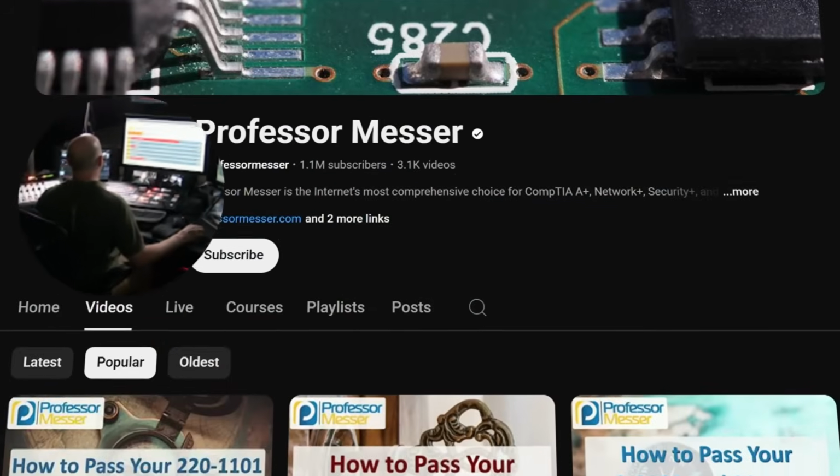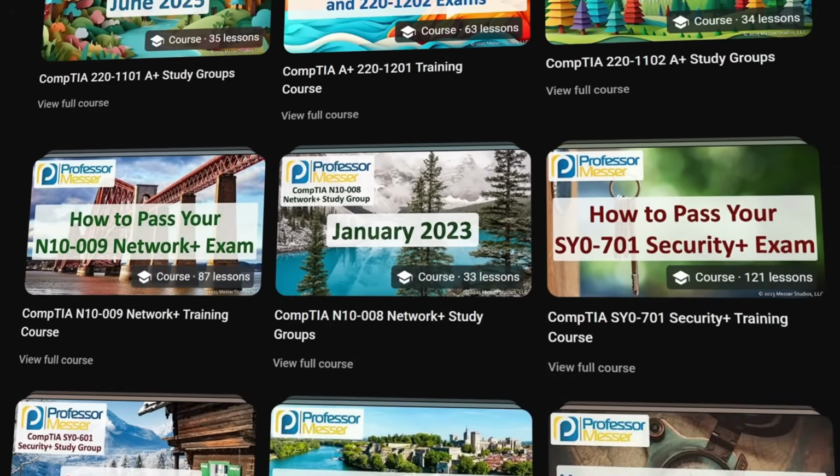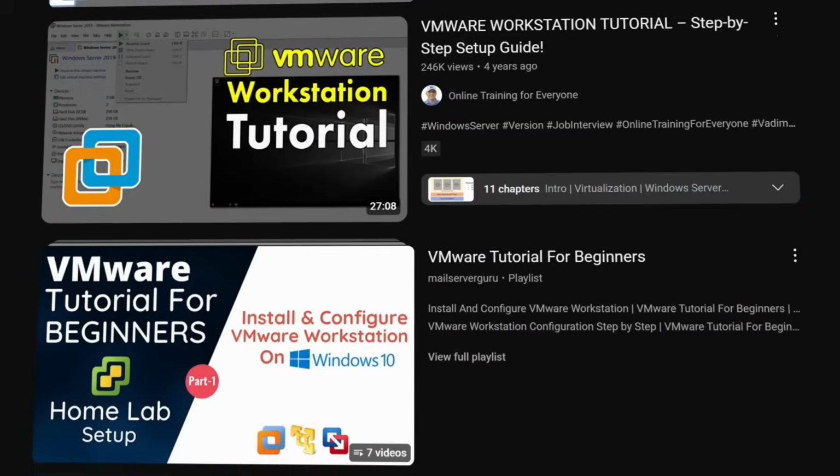For learning these skills, you can use different free resources like on YouTube. Professor Messer has a lot of free information. He's got free CompTIA A+ courses that you can watch, and I do not recommend you to go get the CompTIA A+ certification, but you can learn the information to learn your foundational tech skills. There's also free labs that you can go through on YouTube as well that teach you about ticketing systems, remote desktop, and also how you can use virtualization tools like VMware. If you learn these softwares, you'll be good to go in your first GovTech role.